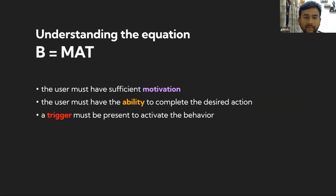In order to drive any behavior, the user must have sufficient motivation, the user must have the ability to complete the desired action, and a trigger must be present to activate the behavior. So yeah, that's all about the behavior part of it.